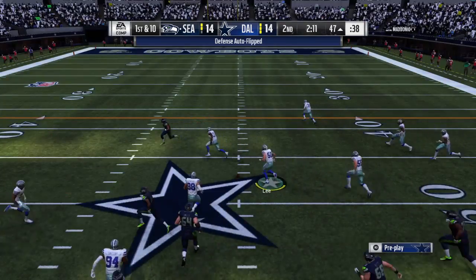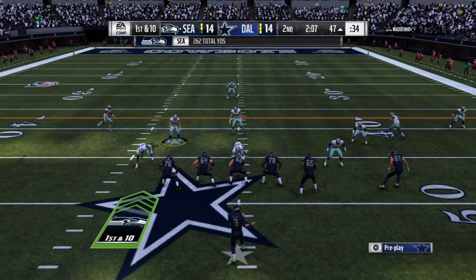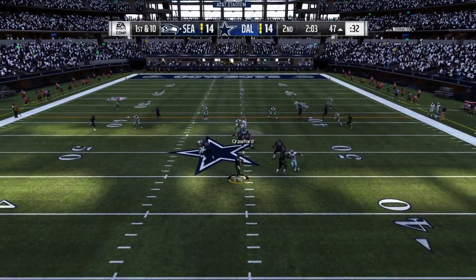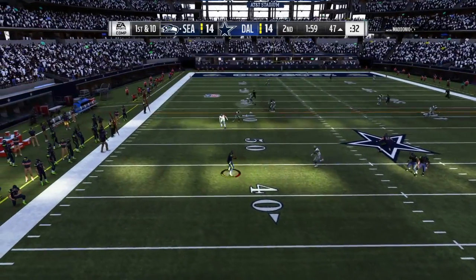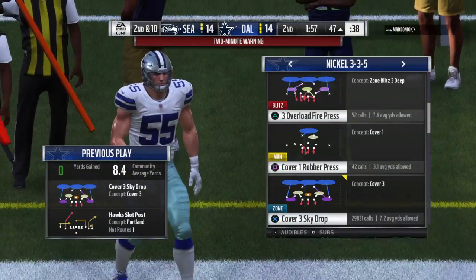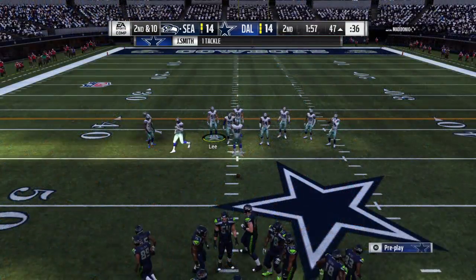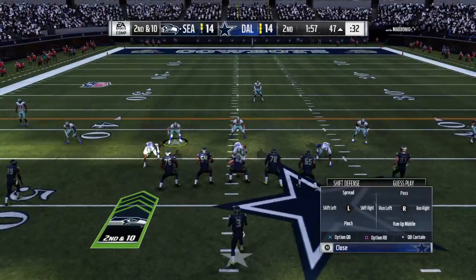Oh, he got position on him, and he pulls it in. 17 more yards on that one as they keep the drive rolling. Throwing now, Wilson on first down. Steps away to his left. A minute 57 to go in this first half. We're back to Arlington right after this timeout.